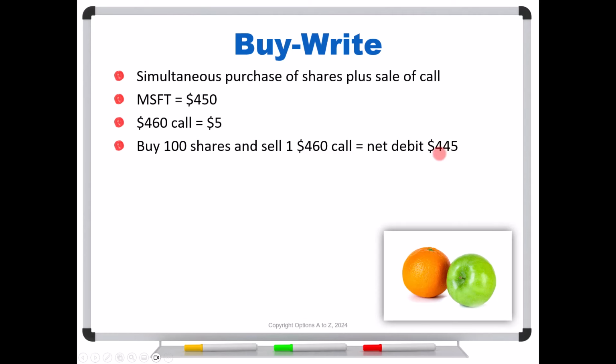And after it's executed, yes, you do end up with a covered call. And this is why traders say they're exactly the same thing. Who cares that you put the order in simultaneously? Well, that's not necessarily true. And if not, what's the difference?